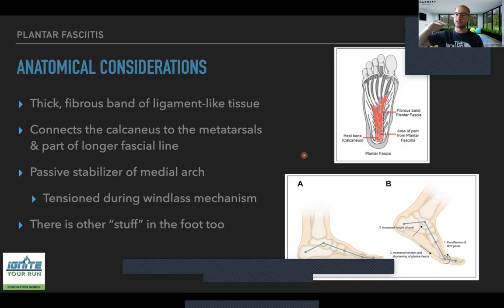We have these passive structures to support the integrity of the foot because there's so many bones and joints throughout the foot. So we need something that's going to run pretty much the length of that, from the metatarsals all the way to the heel, that helps provide some rigidity. And then also, you can see on the right side here, what's important when it comes to the plantar fascia is what's called the windlass mechanism.